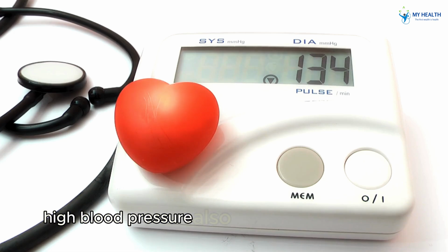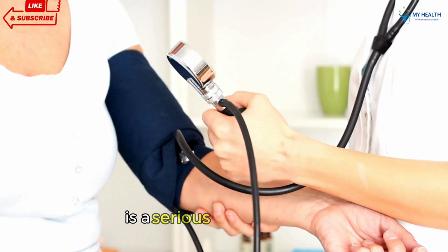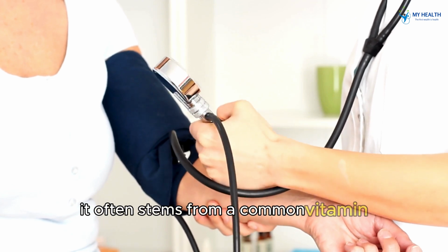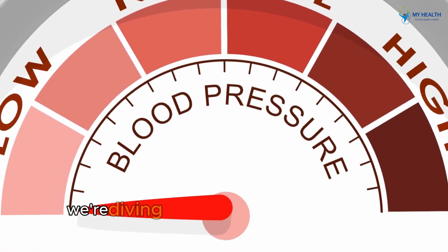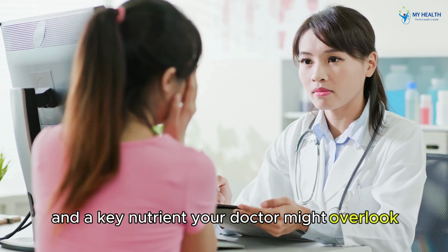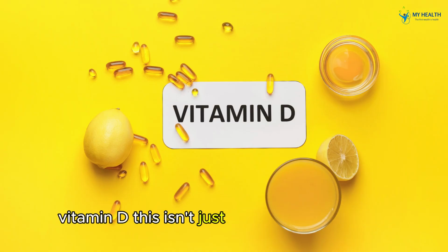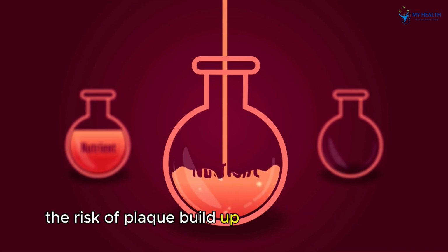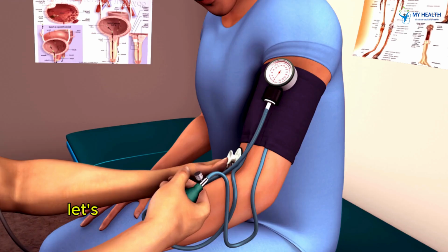High blood pressure, also known as hypertension, is a serious health concern, but most people don't realize it often stems from a common vitamin deficiency. Today, we're diving into the connection between hypertension and a key nutrient your doctor might overlook, vitamin D. This isn't just about blood pressure, it's about the health of your arteries, the risk of plaque buildup, and calcium deposits. Let's break it down.